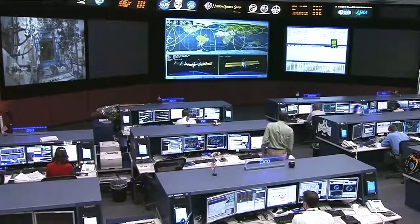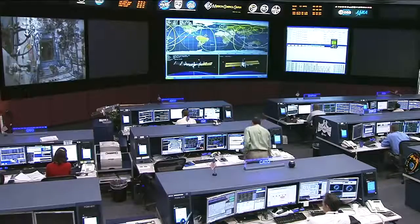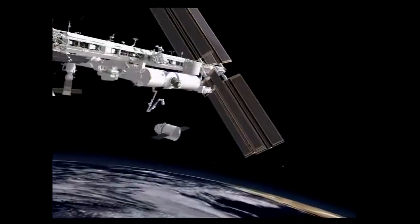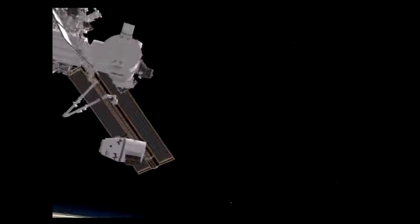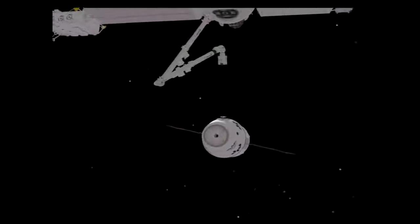And then Andre Kuipers was also doing some more cargo work on Tuesday, working in that ATV vehicle again. But along with that, he was doing some very important robotics training on the station's robotic arm. He will be working alongside Don Pettit when the Dragon capsule begins its final approach to the International Space Station for docking later this month.